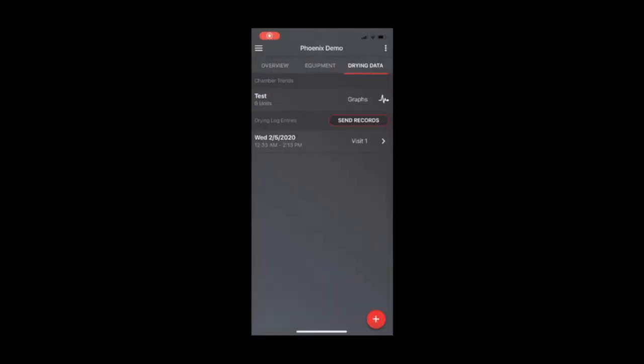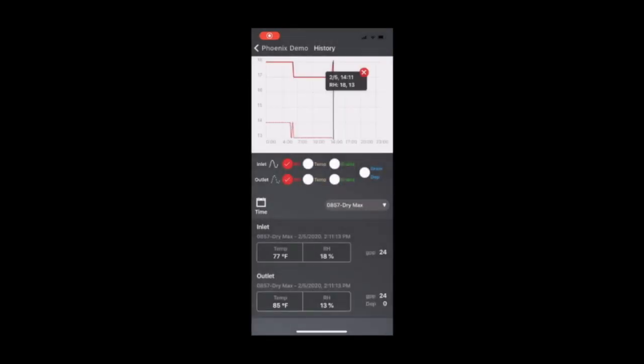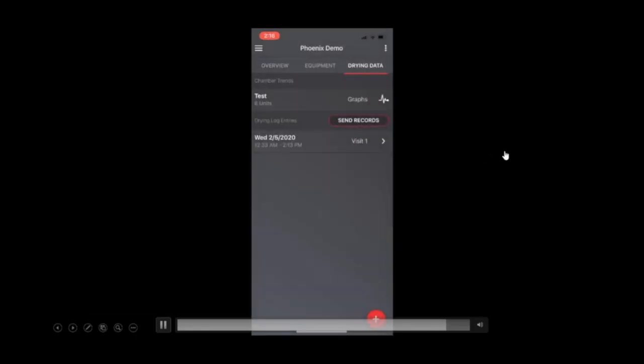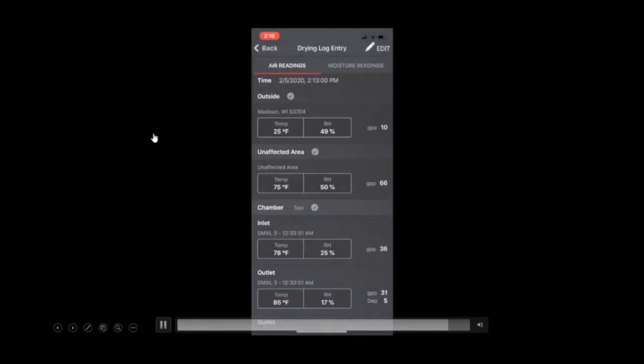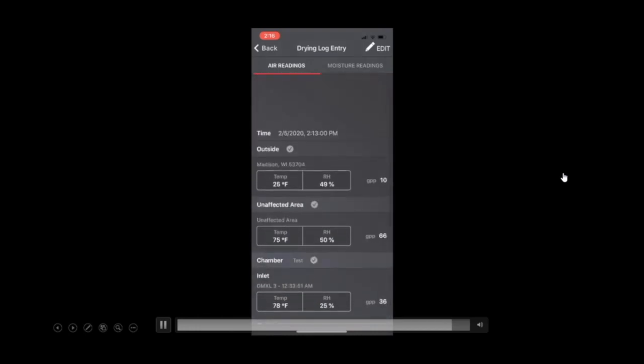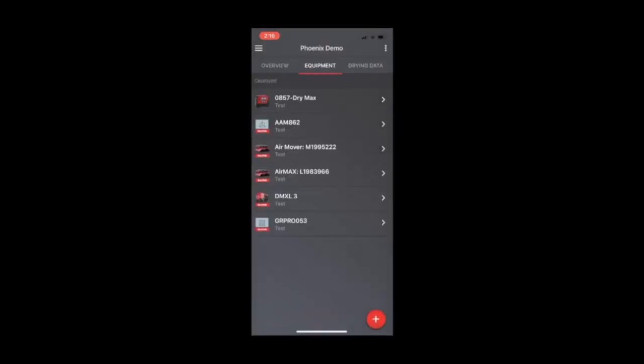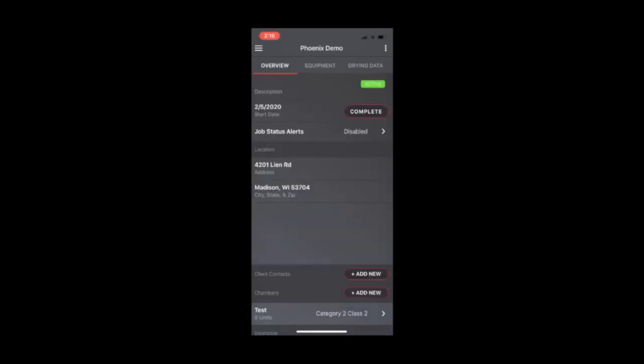So if we go back to our drying data, there's different things we can look at. I'll just show you all your dehumidifiers you can see on a graph. See, there's a drop down here. You can select the different dehumidifiers. They're just getting started. I just wanted to show you that. But also, if we now look at our visit 1, here's our air readings that we took. There they all are. Here's our moisture readings. So it's really that simple to take your first daily readings, add your equipment, and set up a job. It's really that simple. And there's the job overview screen.